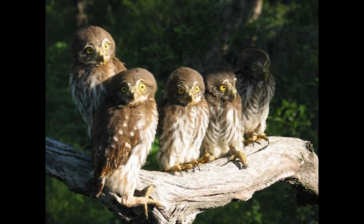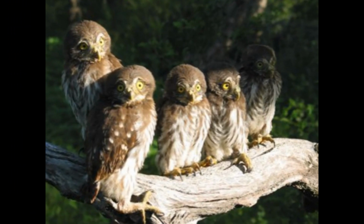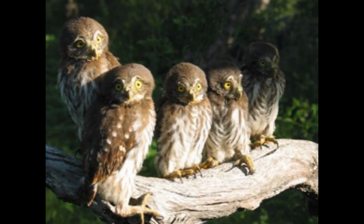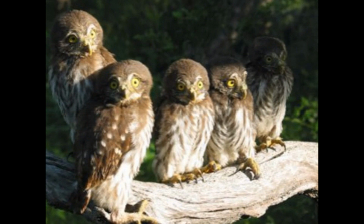Despite their small size, pygmy owls are skilled hunters and have adapted to catch a wide range of prey items. Their diet may vary slightly depending on the specific species and the geographic location.